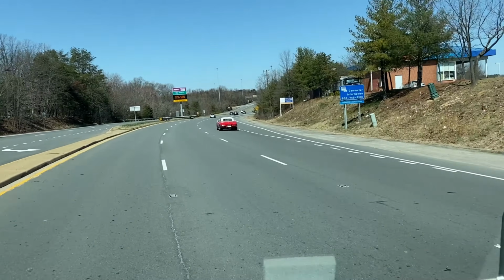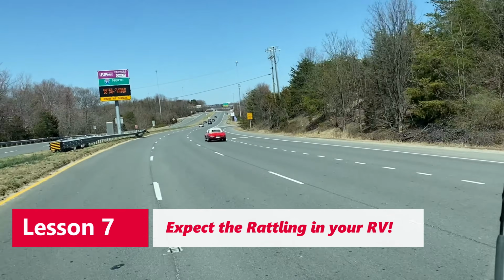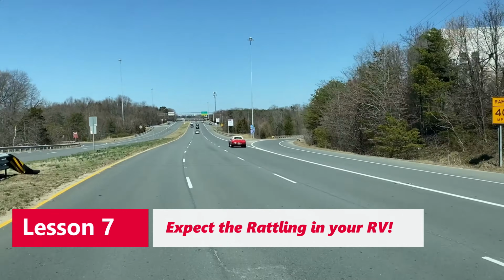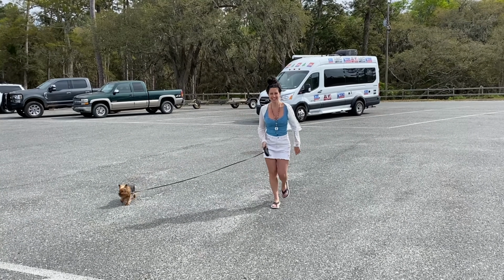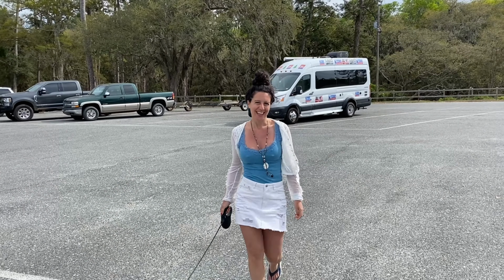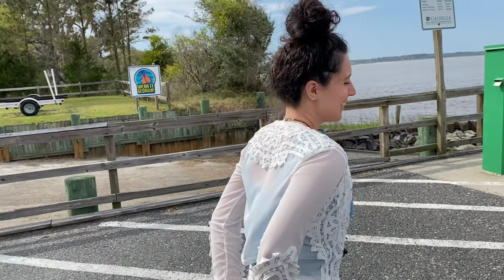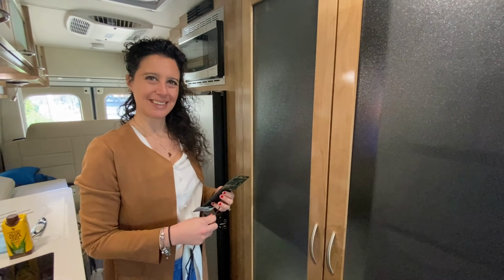So lesson number 7 is expect some rattling in a camper van or Class B RV. It's just no way around it. But what I'm going to do is let Alice tell you one little trick that we came up with. We actually shared this with Dean and his Facebook group the other day, and this helped us out. And here you go. Okay, what do you got there?